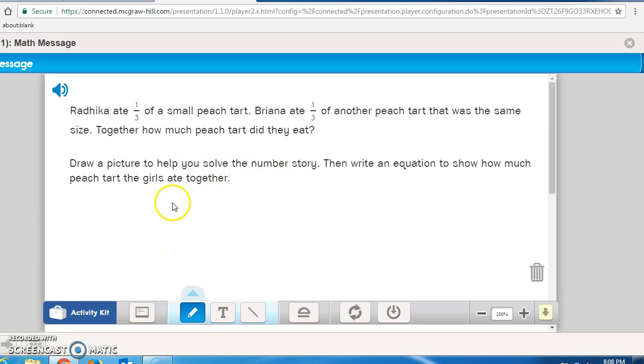Well, I'm going to draw. Radhika ate a small peach tart. What did it say Brianna ate? Another peach tart that was the same size. Okay, so I need another one. Same size. So I'm trying my best here, kids. And it says they each ate a third. Well, 4 o'clock and 8 o'clock, if this was 12 o'clock on a clock, would be about there. So I know that I'm dividing them into 3 equal pieces then.